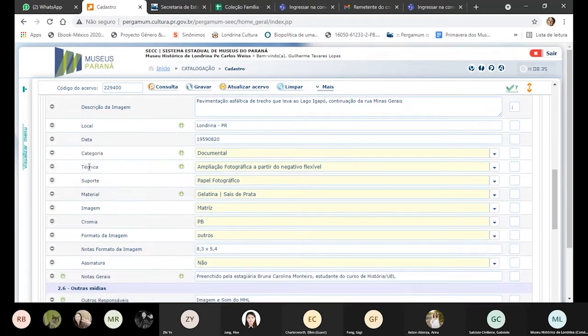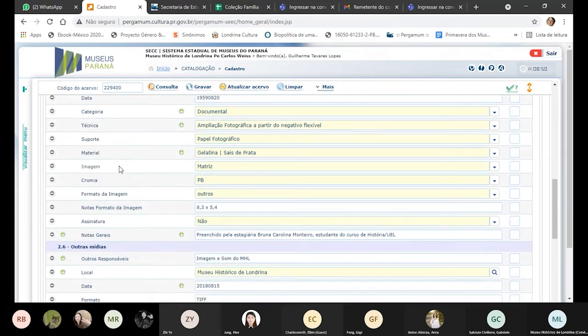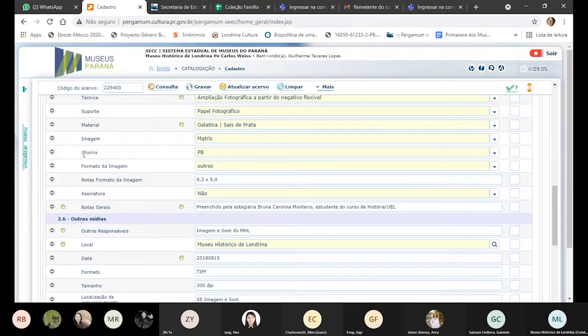The technique that was used to produce the photograph, which was from the flexible negative, the support, which is a photographic paper, the material, which in this case is gelatin, as was presented in that video, with silver salts. The image that is being cataloged is a matrix because we don't have its negative film here in the museum. But if we had it, then it would be a reproduction instead of a matrix, as here. We have the chromatics of the picture, which is in this case black and white, and the size of that photograph.